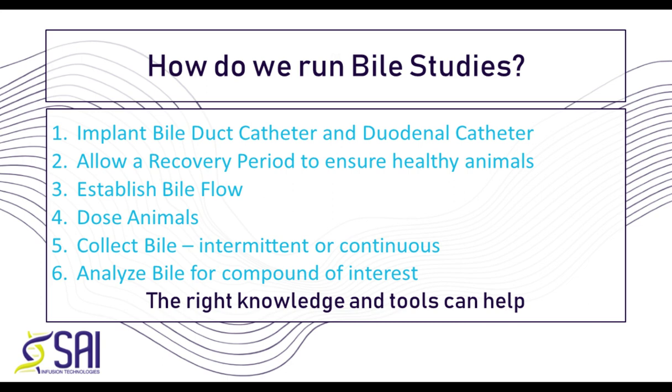So now we have an example of why we might want to run a bile study, but the question remains, how do we do it and how do we do it successfully? Here are the 6 steps. Look how easy I make it look. 6 simple steps. But those of you who are already familiar with bile collection studies can probably attest to how challenging these steps can actually be. From the surgery to the collection, this is a demanding model.